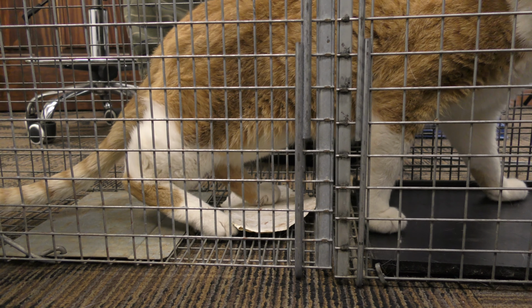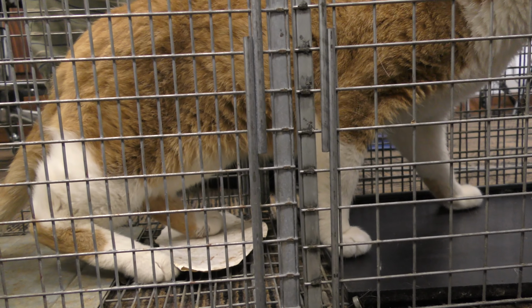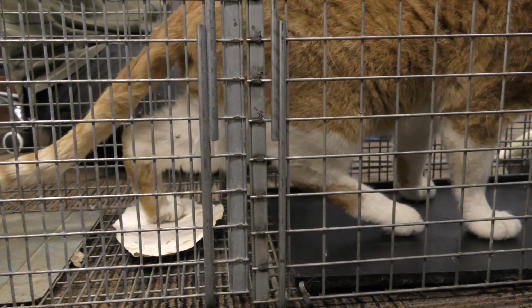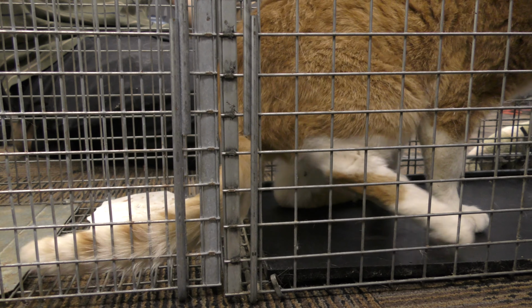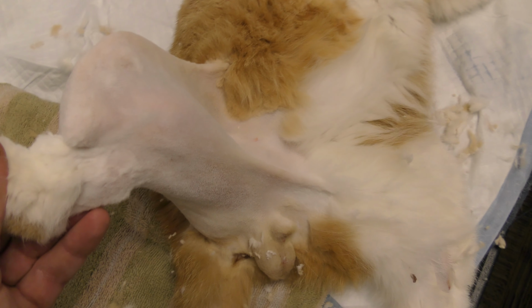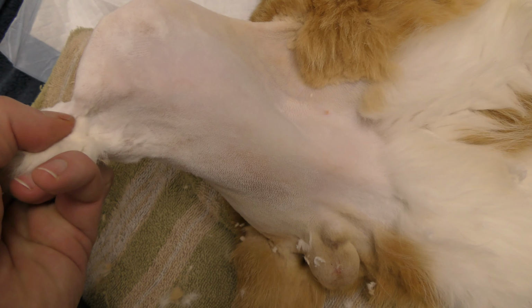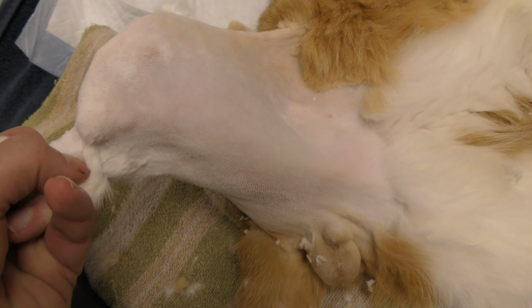Brought into Spay, Neuter, Save for a further look, the team got to work on sedating him immediately to get a better idea of what was going on. One feel of that leg after he was sedated, and they had their answer. Benji had suffered a severe fracture to his tibia, what we call our shin bone, and there was really only one option for him at this point.